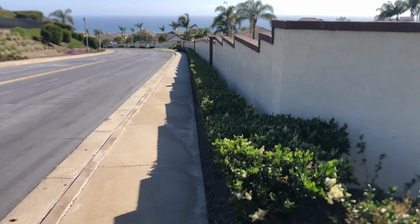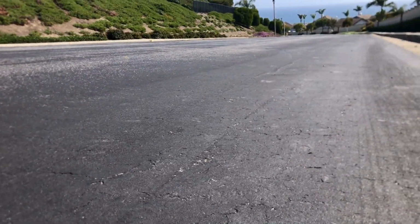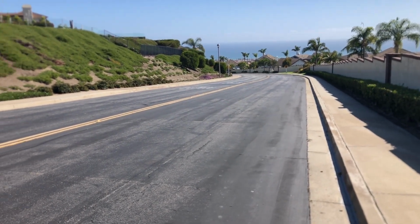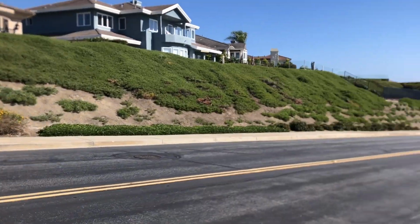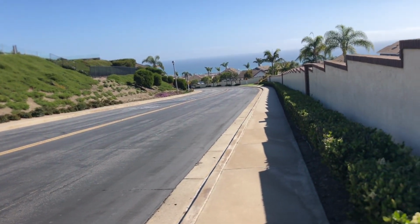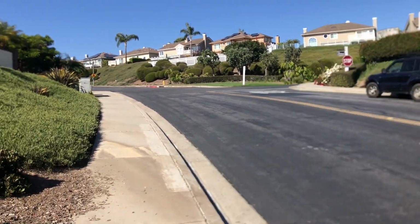Look at this neighborhood. It is perfect. And it's smooth. Super smooth asphalt. Oh, you could just bomb this hill. This is such a great slalom pitch right here. And it's nice and wide. And it's private. There's a gate holding everybody back. So no hot rods coming around the corner at 90 miles an hour. No sideshows here.